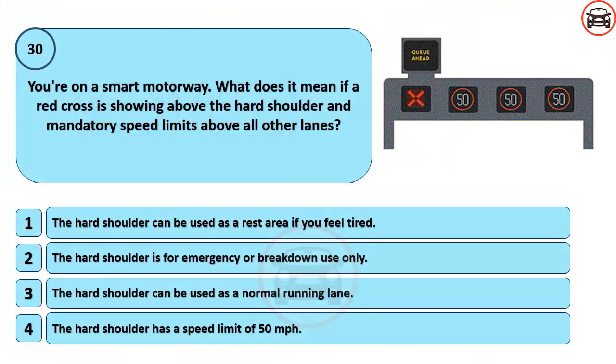You're on a smart motorway. What does it mean if a red cross is showing above the hard shoulder and mandatory speed limits above all other lanes? 1. The hard shoulder can be used as a rest area if you feel tired. 2. The hard shoulder is for emergency or breakdown use only. 3. The hard shoulder can be used as a normal running lane. 4. The hard shoulder has a speed limit of 50 miles per hour.